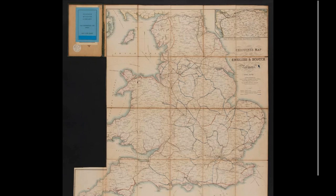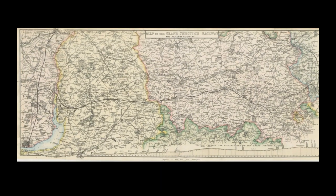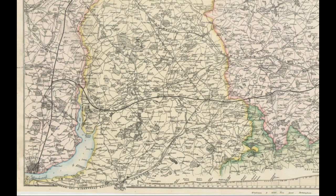Thank you very much. Now, the next map, I love this one just because it's so confusing by modern standards. So everyone, when you look at this map, north is on the left and south is on the right. So if you look closely on the left-hand side of the map, you'll see Liverpool is over here with Birmingham over here on the right. So not the orientation we're used to at all.